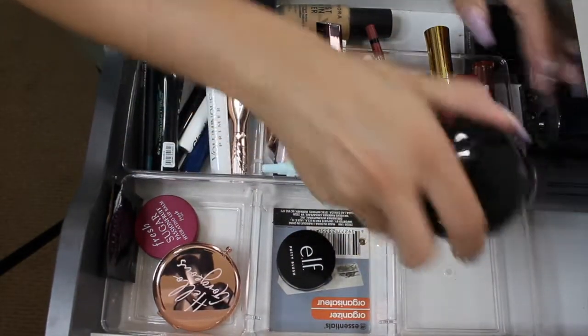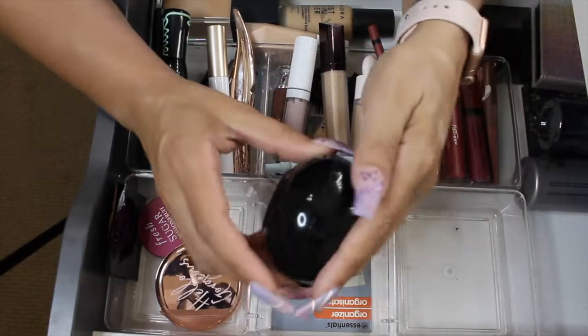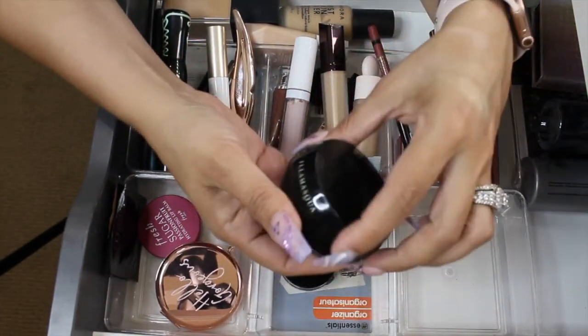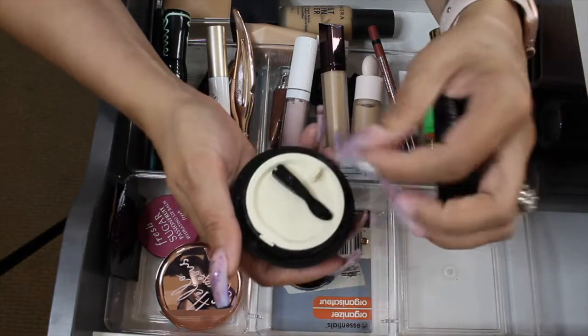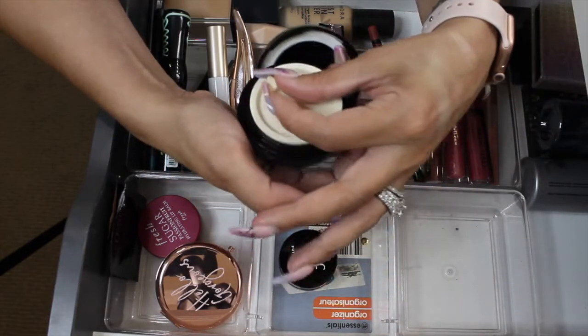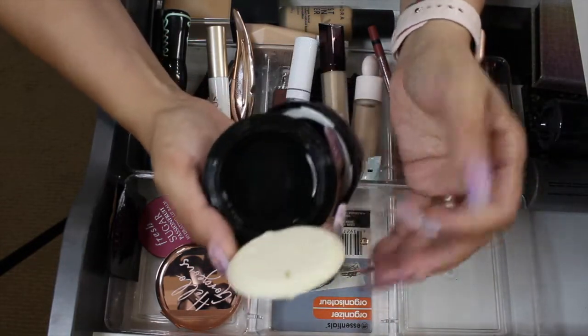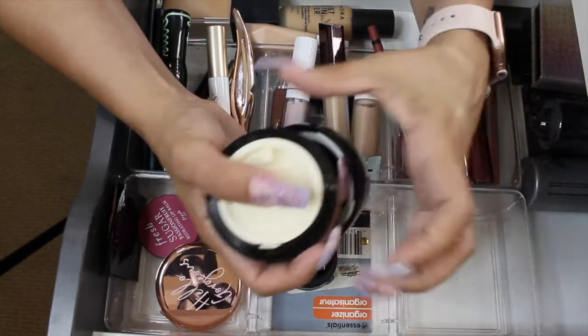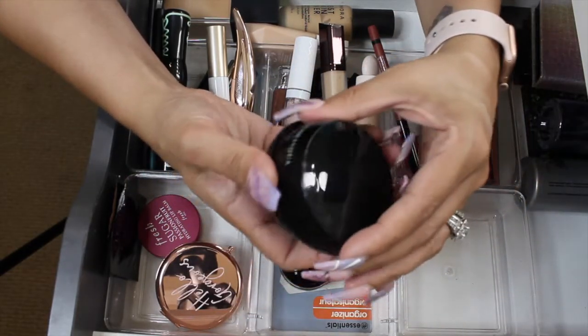For primers, I had this one in here, the Illamasqua Hydro Veil Primer. Oh my god, this is amazing. I really, really enjoy it. Every time I use this guy, I'm like, oh, it's kind of like my absolute favorite type of primer. It's just a gel, but then it melts and becomes a little bit tacky before foundation. I do really enjoy it.